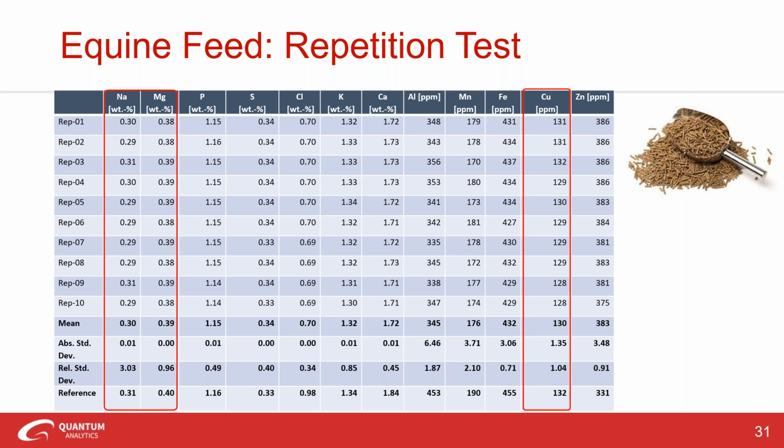In another test, you can see the repetition test for an unknown equine feed sample. This is feed for horses. And in this test, you can see the reproducibility and comparison to the reference data. And if you look at the elements like sodium and magnesium, you can see the measurements, again, are in very good agreement. And with the trace elements like copper, also, again, very good agreement, even at the trace level. All in all, it shows that this calibration is usable for a wide range of sample types and concentrations.